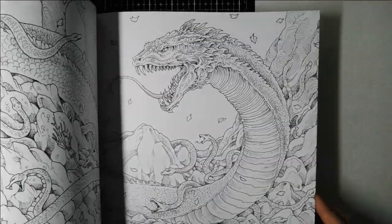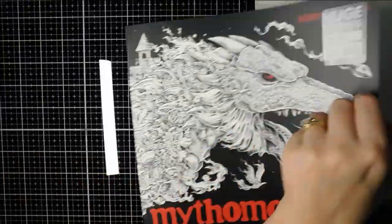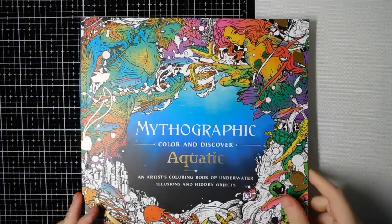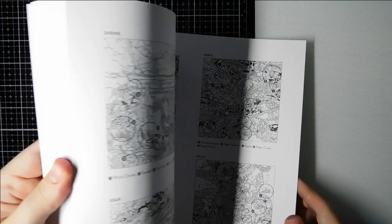And I have done quite a few in this book already, so I couldn't help myself but to get back up when I saw it for that price. Actually, I think it is that price on Amazon all the time, so I don't know why I did that anyway. So Mythographic, the aquatic one. Again, I've not done anything in this one.